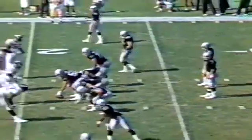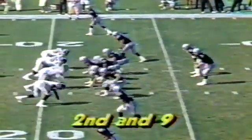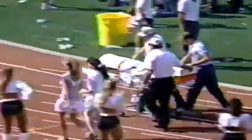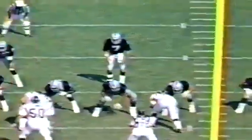Beuerlein has completed 10 of 24 for 129. One of the Raiderettes went down in the heat, and now Mona Gurney is being assisted from the sidelines. Todd Christensen to the 9-yard line. Gain of 12, and he'll have the first down. Pat Miller makes the tackle. And there is one of the Raiderettes that we were talking about. So the heat is taking its toll everywhere today.